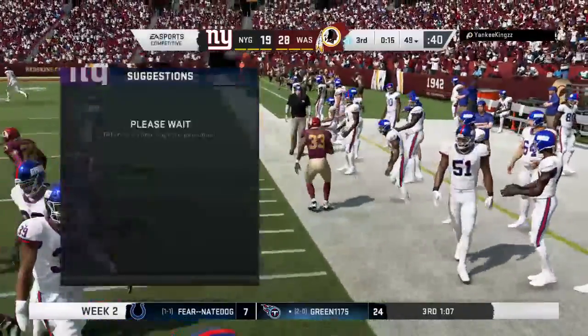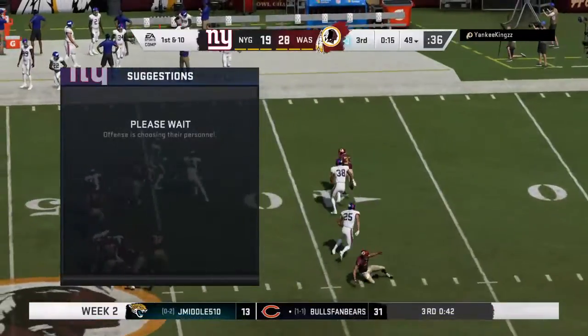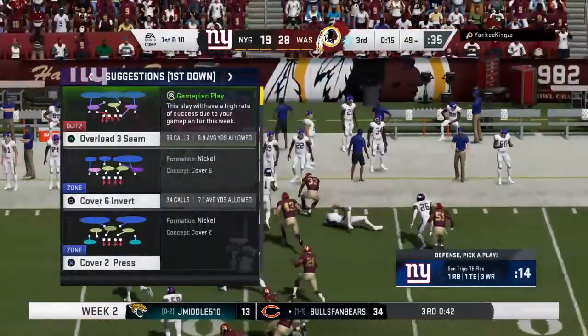Good blocking there, nearly sprung him. As it is, it'll go as a 19-yard return. And it'll be Redskins football now with a 1st and 10.